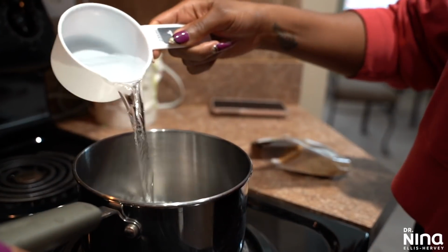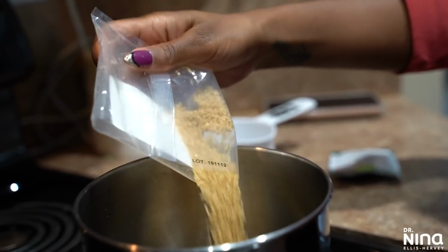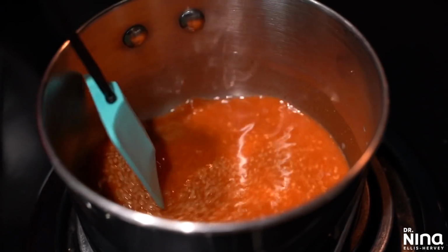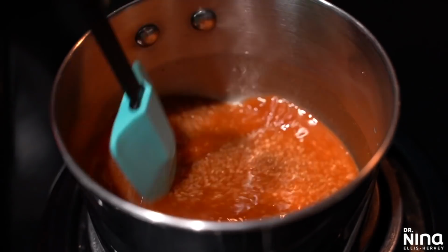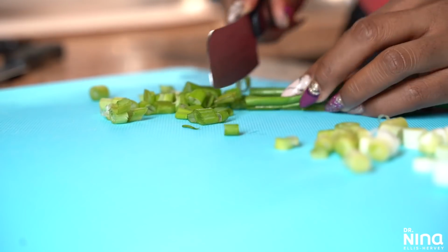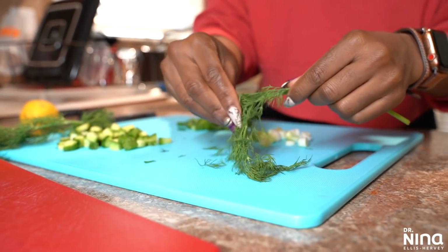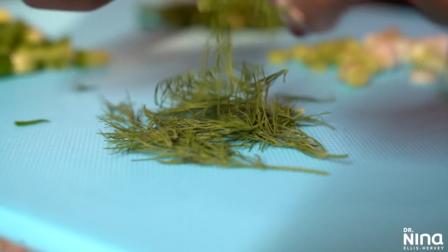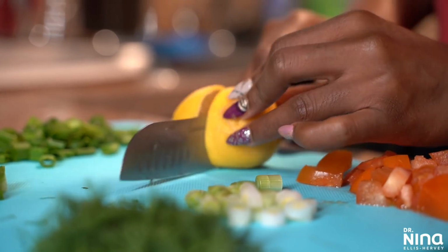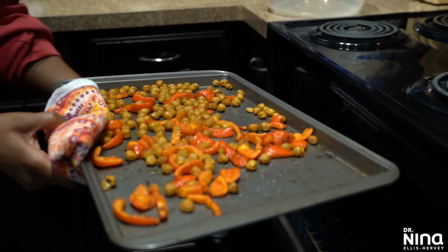Now, this is the part that's always fun about HelloFresh. If you've ever been afraid to prepare several things at one time, they make it really easy and simple for you to be able to do that. So while the chickpeas were preparing, I cooked up the bulgur wheat as well as a little more of that powder and some water, as well as cut up all the rest of my produce and even got my dill off of the stems myself, and some tomato, got that lemon ready, and I even did a lemon zest.